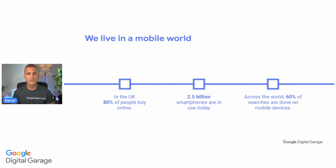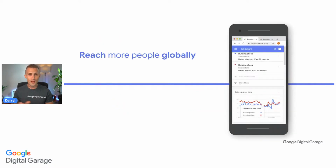accessible through these devices. So coming back to all of your wonderful answers: finding new target audiences, opportunities, online visibility, being more aware, collaboration. We live in a mobile world, but we also have reach on a global scale.